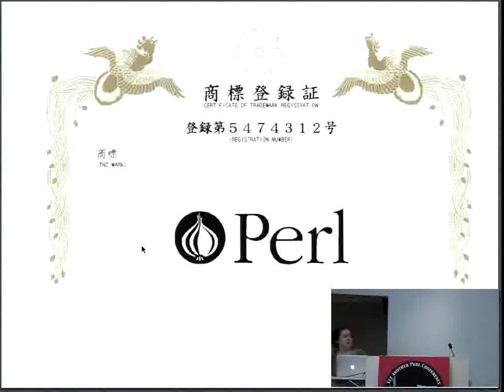This, though, is the certificate showing that we have managed to register it, and we were only able to do that because our lawyers in Japan thought that they could negotiate with the 2 companies who owned the trademark in Japan. So there were 2 Japanese companies who agreed to assign this to us. They did not have to do that. The only thing they asked for was for their legal fees to be paid. So we're incredibly grateful for that. So we have managed to register Perl and the onion device in Japan.